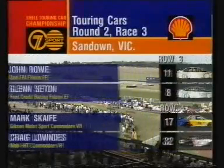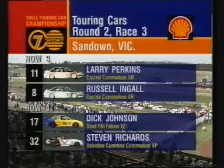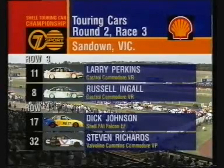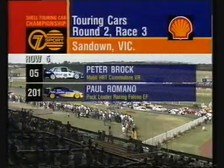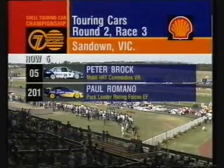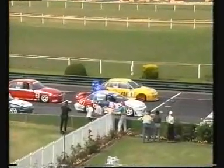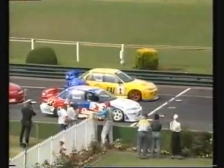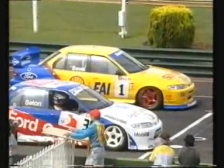With Craig Lowndes. Out of row 3, Larry Perkins and his teammate Russell Ingall, the two Castrol Commodores. Row 4, Dick Johnson, the Shell Falcon, and Stephen Richards, sensational effort of that in the Commodore. And for the top dozen, Peter Brock and Paul Romano in 2:01 for pack leader Falcon. 5 seconds away from the start of Heat 3, Shell Australian Touring Car Championship Round 2 from Sandown International.